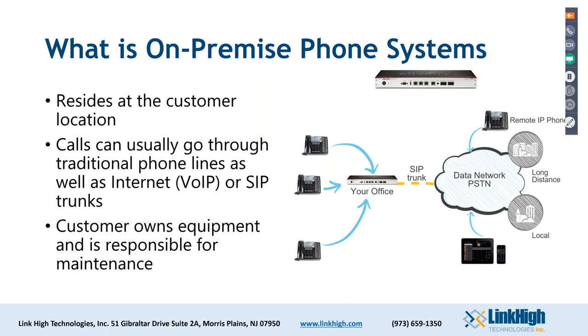So here's a picture of what an on-premise phone system is. So on the left is all the phones that you have in your office, the appliance, which is really just a box, and a SIP trunk. So a SIP trunk is really like a phone line that uses the internet protocol, and it can go out to remote phones if you have remote employees. It can go out to local and long distance calls. There's great flexibility in an on-premise phone system.